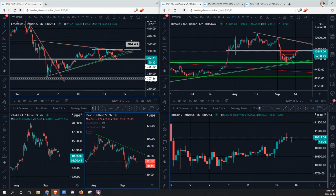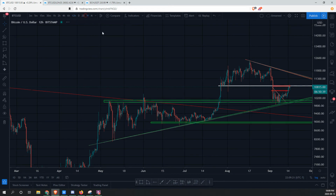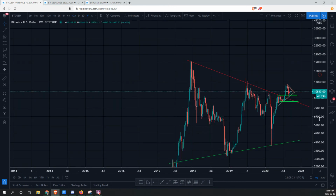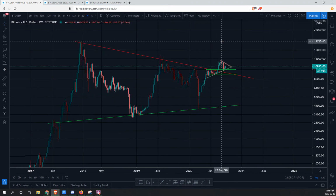This is the BTC that we like to look at right here. It already has all our charts on it here. So let's go take it back all the way to the weekly, because we do like to look at the large time frames here. We did break out of this large symmetrical triangle.